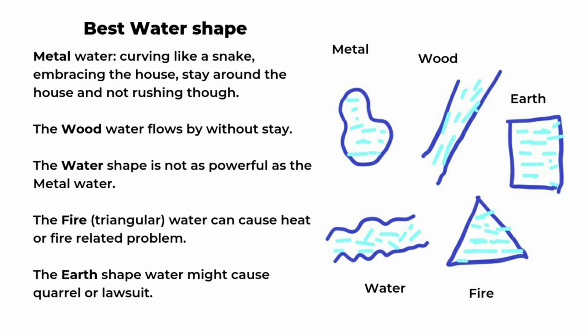So which one is the best water shape? According to the old Feng Shui book, the metal one is the best because it has a curve and it follows the nature. Especially when it curves around the house, it is considered good Feng Shui water. And the wood type of the water, because it is so straight, is not as good as the metal one because it flows out quickly. The wood one is not a bad water, but it's not as good as the metal water that accumulates around your house.